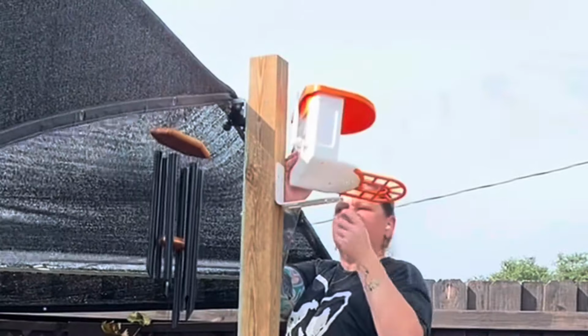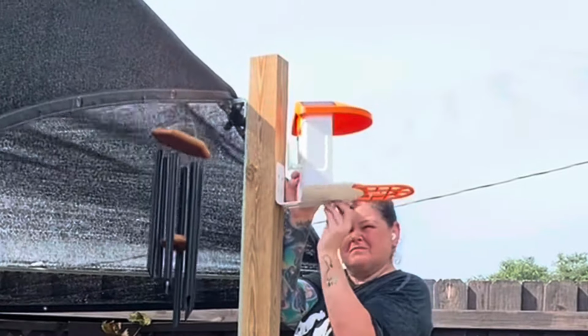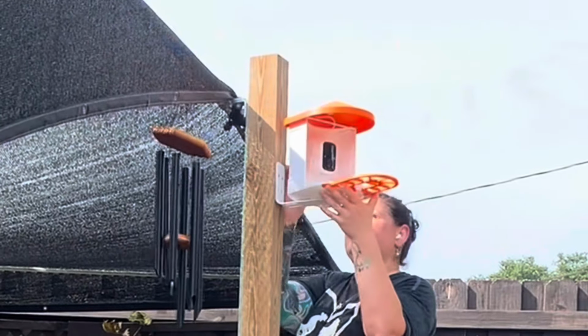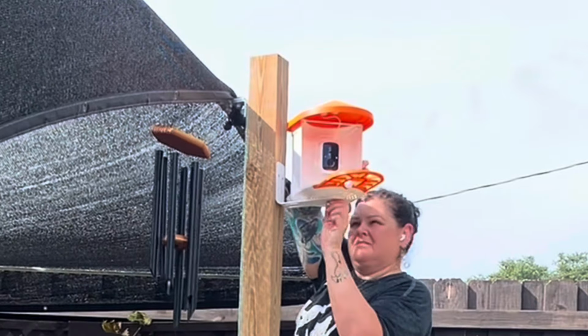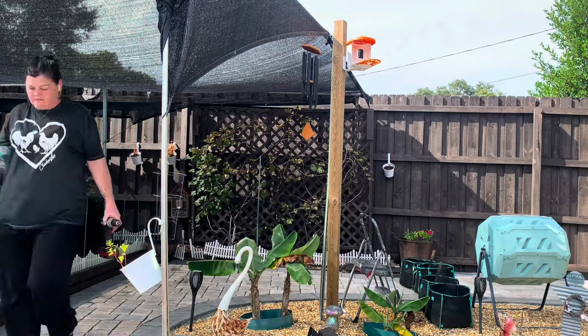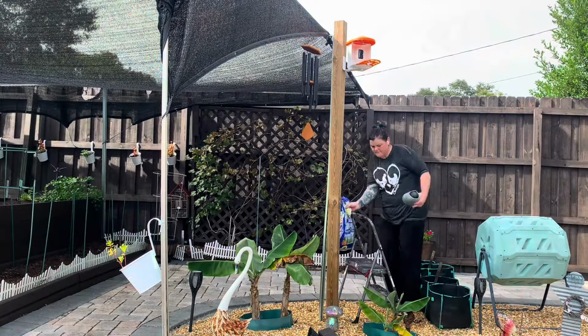And then all you do is literally sit the bird feeder on top. There's that one little screw that you use to connect it to the mount, and it does pivot so you can put it at any angle you prefer. And now to add the bird food.